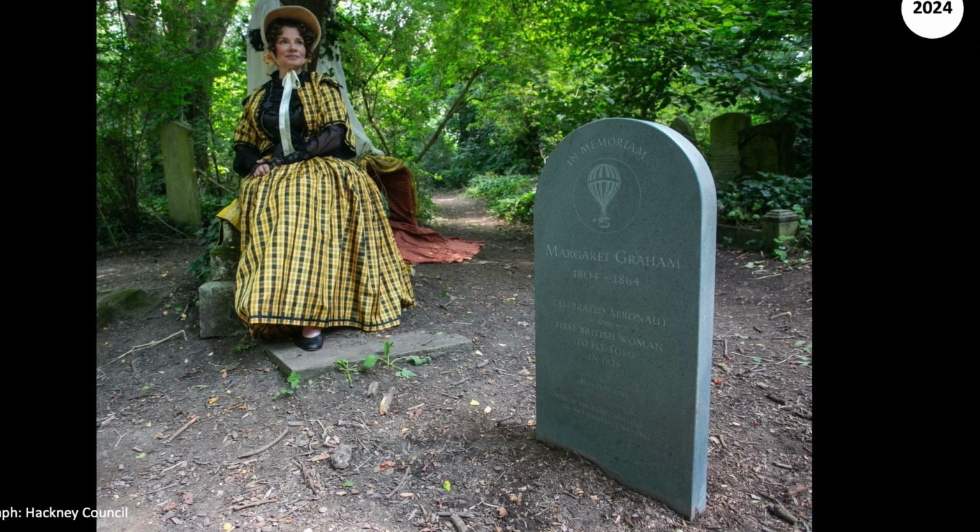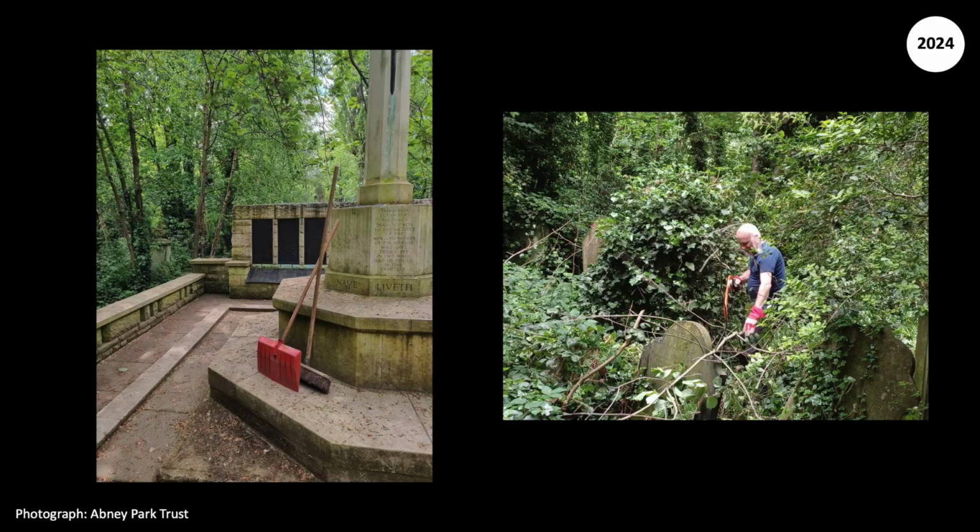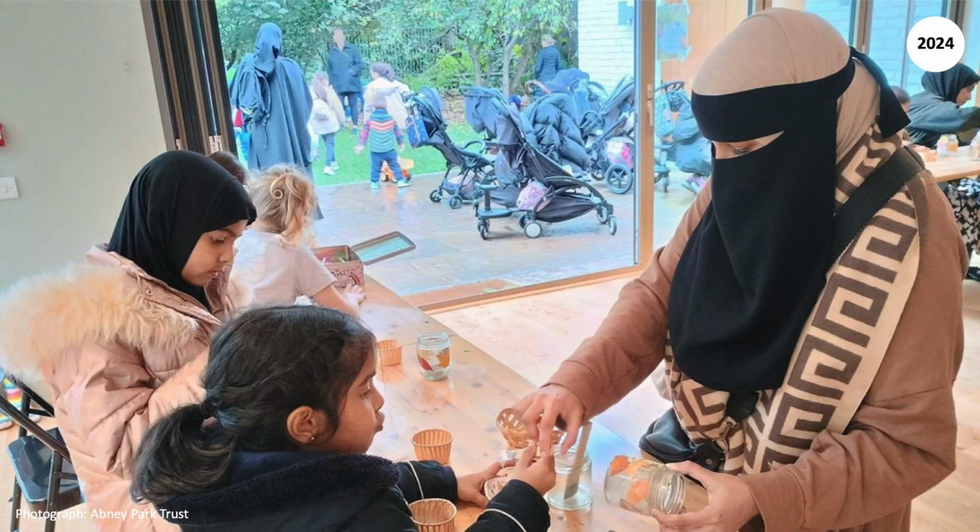Not every man in the bush in Abney Park is up to no good. Although, take great care. This is John volunteering. We sweep the memorial as volunteer-led. There are great things to get involved with. And then through the Lottery Fund, a whole set of community activities bringing new people.